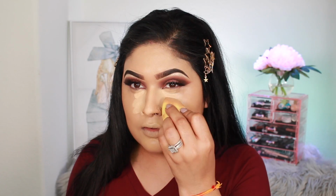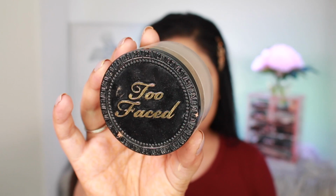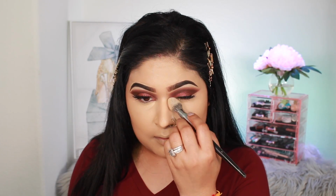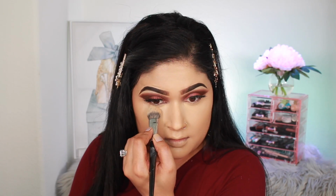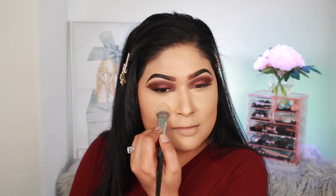Today, to set my concealer, I'm going to take Too Faced Born This Way setting powder and apply that with a Morphe brush. Now for the face, if you'll notice, I didn't use any other powder to set it all, and you know what, I did regret it a little bit because my foundation did move, so maybe next time I'd rather not, but I just went straight with a bronzer.